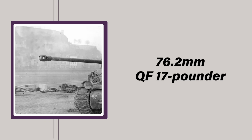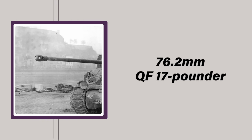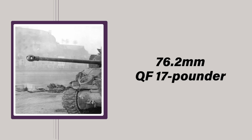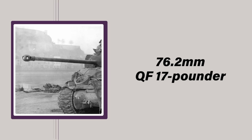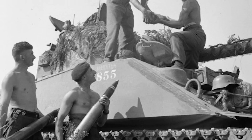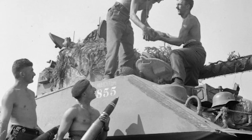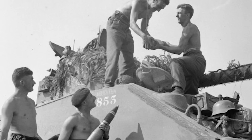Well, the British had developed an excellent anti-tank gun, the 76.2mm QF 17-pounder. They also had a bunch of Sherman tanks that the US had given them through the Lend-Lease program. You can probably see where this is going. Yep, the British just slapped their anti-tank gun onto the Sherman tank and said, "That's good." And actually, it was pretty good, since the Firefly was capable of penetrating the armor of the Panther and Tiger tanks, something the original Shermans just couldn't do.